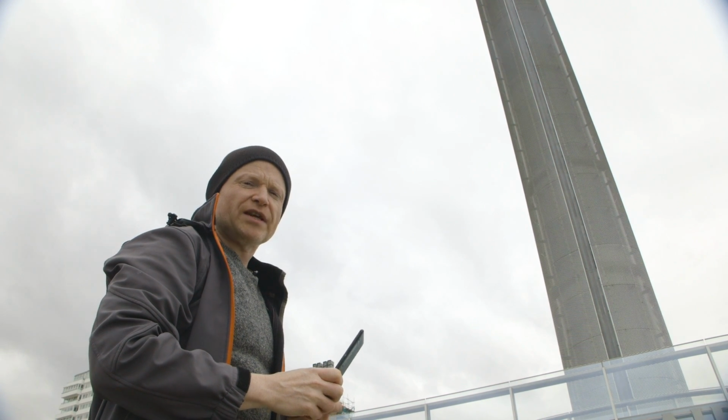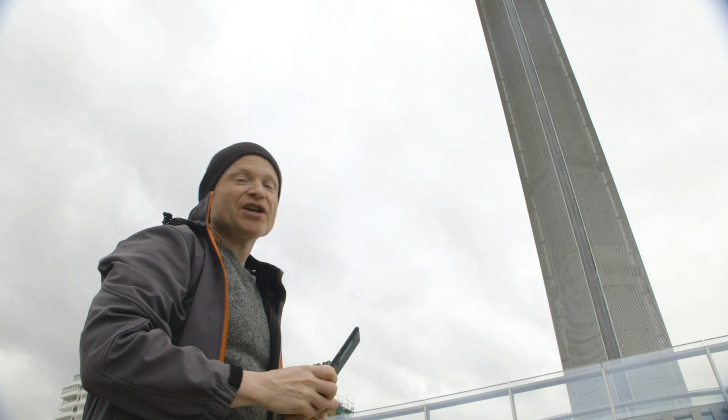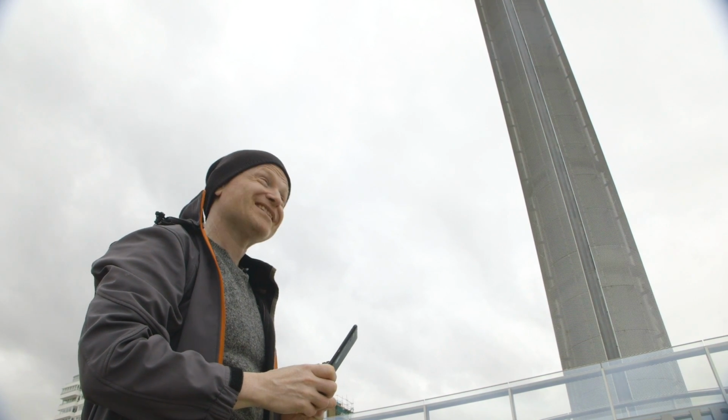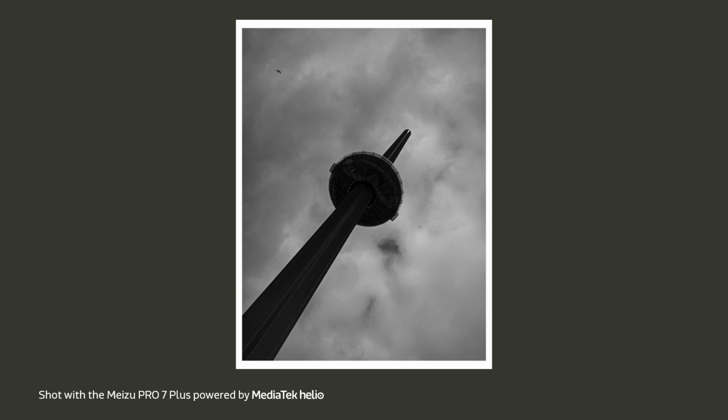Now, I find that this sort of composition works best in a high contrast black and white. So what I'm going to do is render the building itself into a dark silhouette, and ideally you want some nice dramatic clouds behind it. Today it's a little bit overcast. When you post that picture, you can boost the contrast, apply a vignette to darken it in the corners, and end up with something that looks really dramatic.